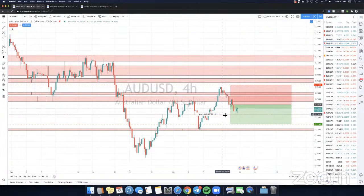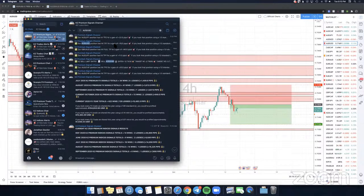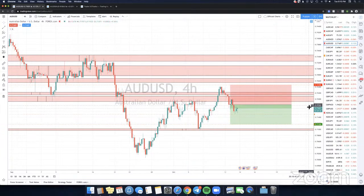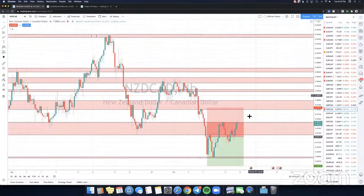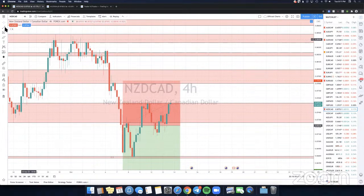Same with, or maybe AUD didn't hit TP2 yet. Let me see. Okay, yeah. So AUD USD didn't hit TP2. It only hit TP1, which is fine. I think it's going to come down since the US dollar is showing strength across the board. EJ is looking all right. EN is looking all right too. EU is okay. NZD CAD. Hopefully this rejects right off it. So if this doesn't close above it right there, then I probably anticipate it to come crashing back down.